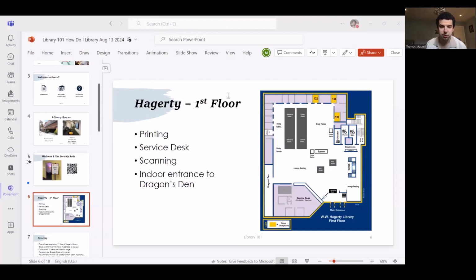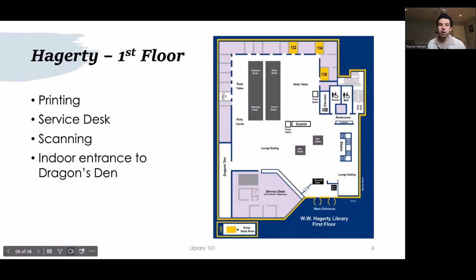Pick up where you left off in the PowerPoint and show you all a general floor plan outline of the library in lieu of an in-person interview. This will give you a good idea of the general layout. When you first walk in the main entrance you saw in that picture that Ashley showed, that's in the bottom right of your screen right now. The service desk where Ashley and Caitlin and I work is on your left. That's where you would go for all general questions or assistance having to do with printing or finding a book, or just whatever other general questions you might have.